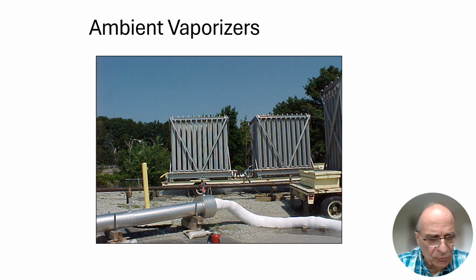This is a picture of two ambient vaporizers, and you can see they're nothing more than fin exchangers where air is circulating through the fins and LNG is going through the tubes that are attached to the fins. The big negative about ambient vaporizers is that if it's cold outside, you can't get enough heat out of the air to bring your LNG up to the 40 degrees required, and then you'd have to put a trim heater on it.